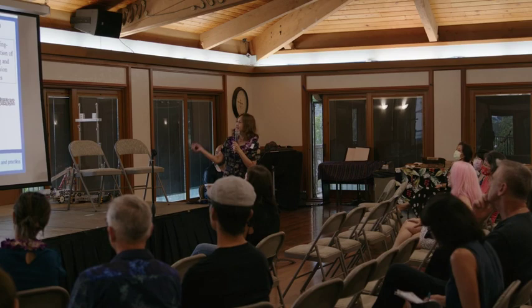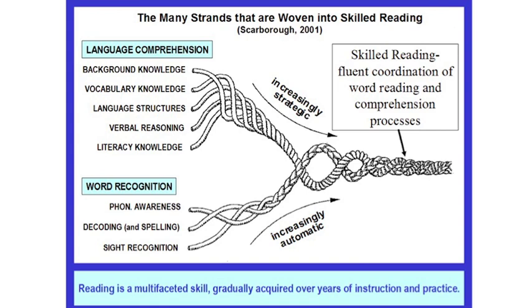This here is an infographic of Hollis Scarborough's seminal reading rope. This infographic captures the complexity of the reading process, and I'll show you a little bit more of that process in just a little bit. But overall, what you can see is there are a number of components involved in reading. Do you see all those different components? They're all integrated, interrelated with each other, yet at the same time, they are independent components.